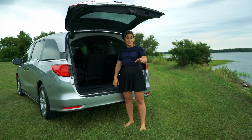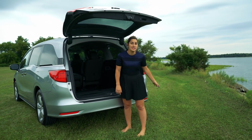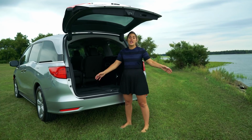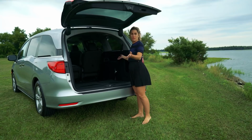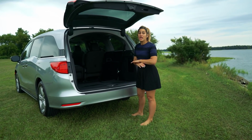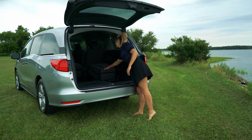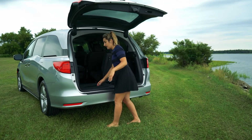We've done Fords and other minivans, and you literally can't even figure out how to get the seats down. These are the most simple way to get any seat collapsed. They're insanely easy. I mean, how much easier can you get? And then it reveals, you can put all kinds of stuff there. You can even take out the second row seats if you wanted to, and you can have that whole cargo space be empty. Putting them back up is also extremely easy. Just lifting and pulling and they're up again. It's insanely easy.